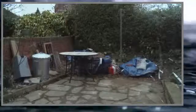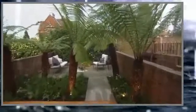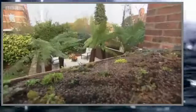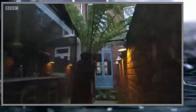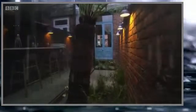Before, the garden was flat and featureless. Now, statuesque tree ferns bring drama, texture and year-round colour to the garden. With the rest of the planting, they ate up £2,500 of the bill, but the boys are hoping the couple will think it was worth it. And of course, there's the narrow alleyway, which Charlie has turned into a lush courtyard.